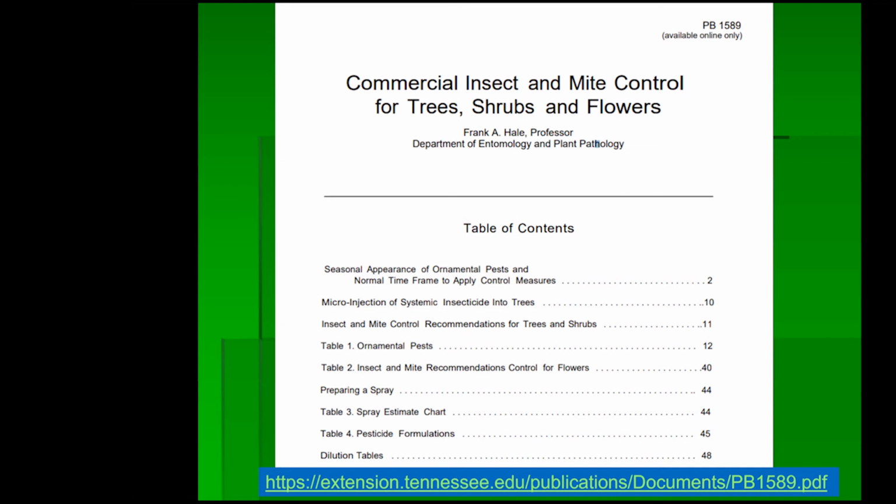Pretty good publication. It starts out with seasonal appearance of ornamental pests, and the normal time frame to apply control measures. I'll just show you an example of that. Then it talks a little bit about micro injections. Table 1 and table 2 have a lot of good information in them.